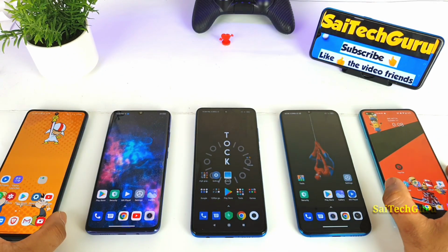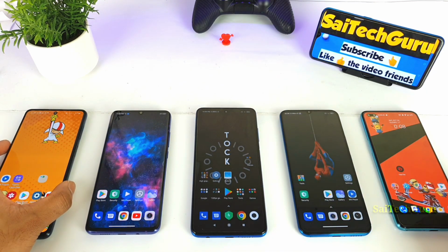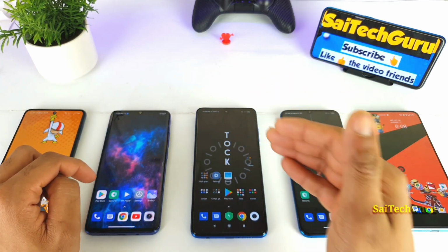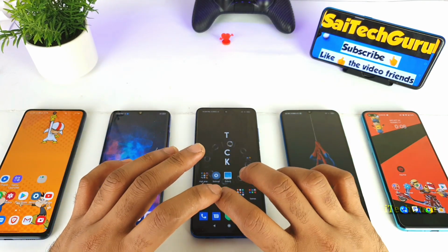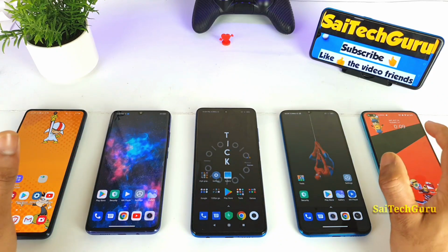So I started from the 730G and continued till the 765G processors. In the middle there is one 732G. So both are 730G and both are 765G, and one is a 732G processor. In this video I'll be trying to compare all these Antutu benchmark tests side by side. Let's see how much the Antutu benchmark score difference can be between all these mobile phones.